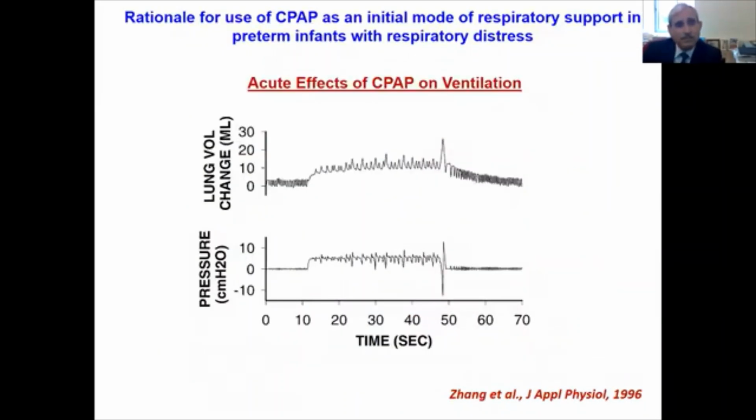So with that epidemiological background and some prospective data, I'd like to share with you some of the physiological effects of CPAP. So what are the acute effects of CPAP on ventilation? It was nicely demonstrated by Zhang and colleagues, who showed that as the airway pressure increased from 0 to 6 centimeters, the end expiratory volume and tidal volume increased immediately and the breathing frequency decreased without affecting the minute ventilation.